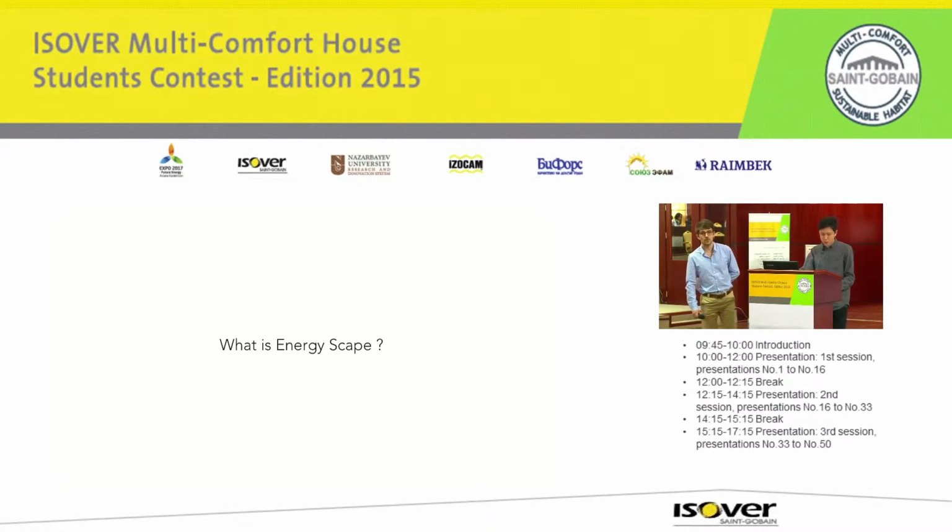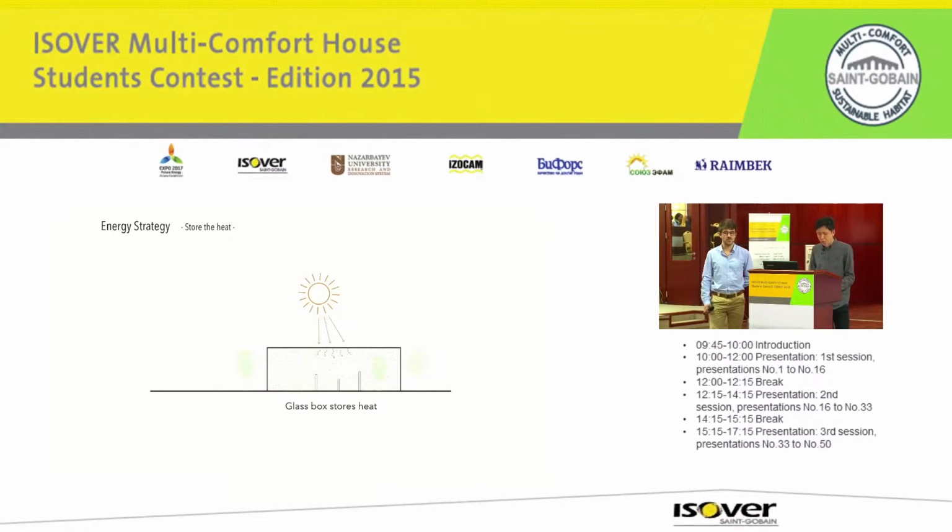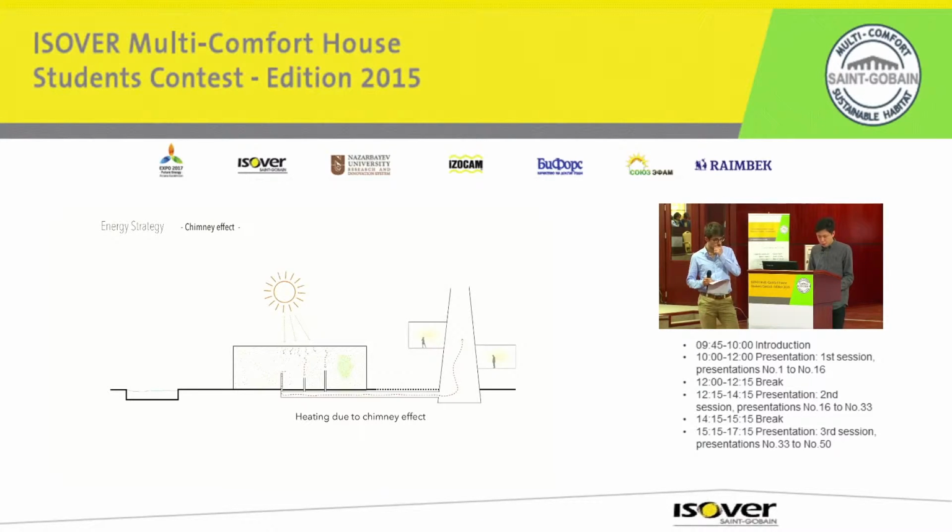But how can we appreciate these EnergyScapes? Let's talk about the starting point of the idea. This glass box accumulates the heat from the sun like a greenhouse. If we make a chimney and houses next to the chimney, then the chimney effect will suck the warm air from the glass box, which is called the heat energy box, and the houses will be warmed.